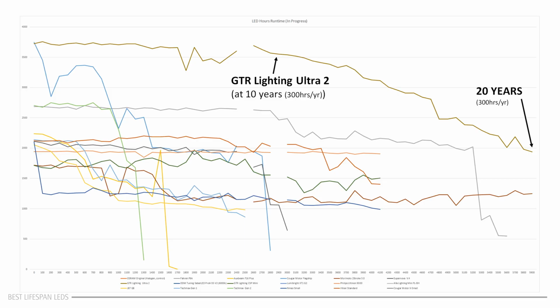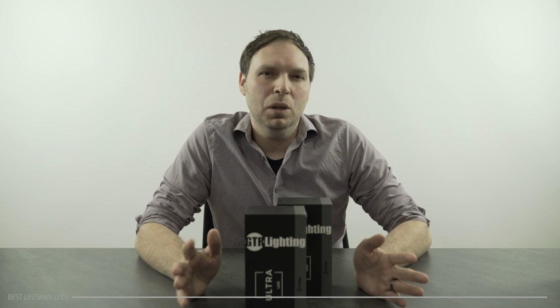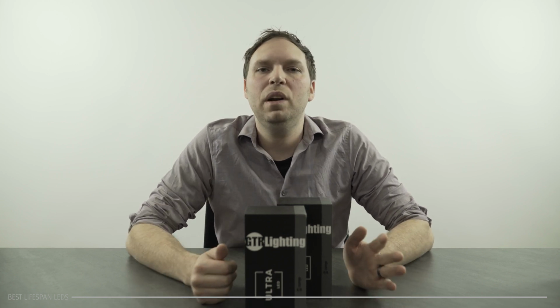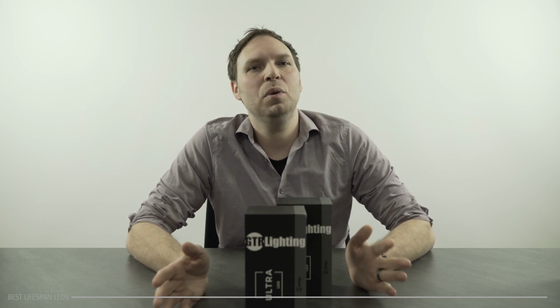Our lifespan test results showed the Ultra 2s ran for about 7,500 hours, which is quite impressive at their performance level. And they didn't die at that time. They just started to yield lower than 75% output. We're still running these LEDs in the lifespan bench just to see how long they'll last. We presume they'll hit close to 10,000 hours or more, but of course, we'll post the updated results on the full review once they finally die out completely.